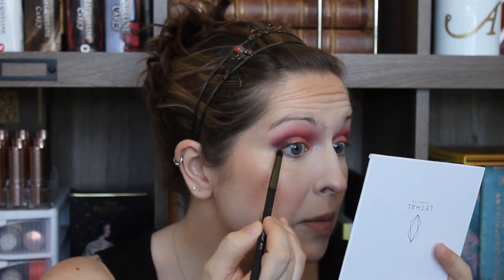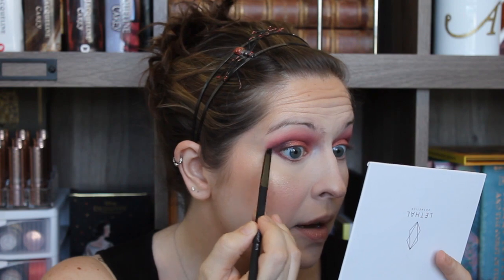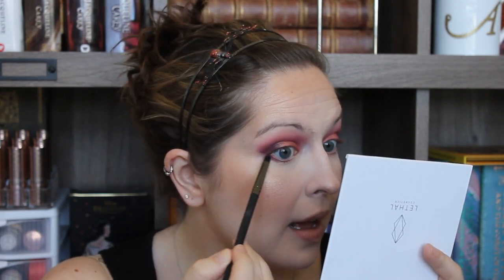I have to say, I don't know, it might be a little premature, but this might turn out to be my favorite look from the palette. I don't know, that's a bold statement because I really liked that first one that I did with the green. I did really like that one, but there's something about this pink and purple, just vibrant look that I'm super digging.